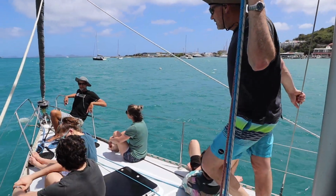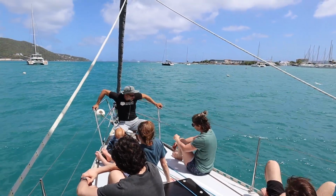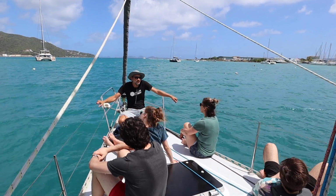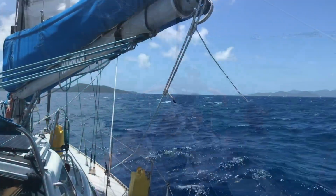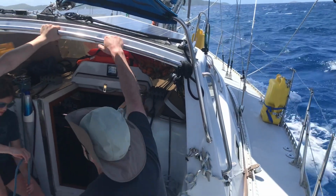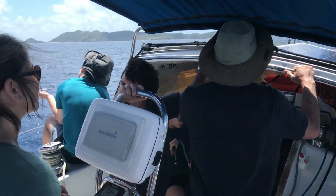While we're in Tortola, we meet some family that flew in from Canada to charter a bareboat for a week. They actually booked this charter a few years ago but couldn't take it because of COVID. And now it worked out that they could charter the boat while we're also in Tortola. They haven't sailed in a few years, and we take them through the basics again to refresh their memories.